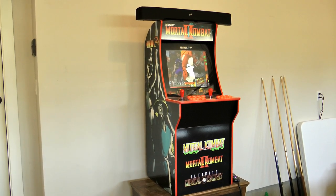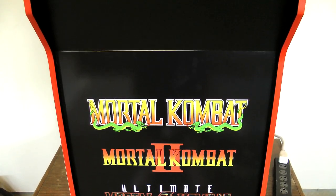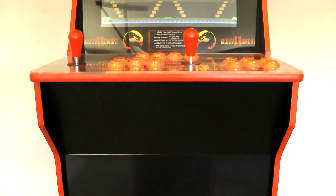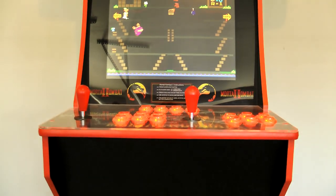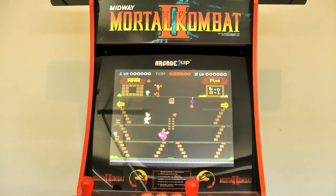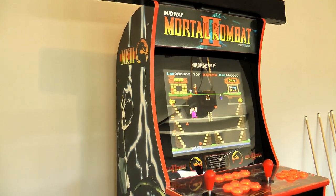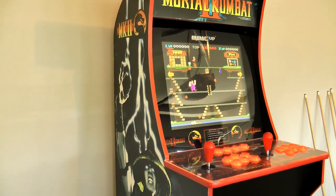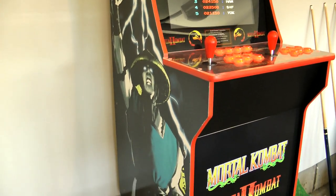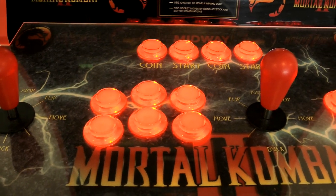Hola, gang! This, my friends, is an Arcade1UP cabinet. And it used to house a number of Mortal Kombat games, as you can tell. But it is no longer a mild-mannered 1-Up machine. Inside there is a Raspberry Pi 3 with RetroPie on it and over 8,000 games. This one is used without a riser.